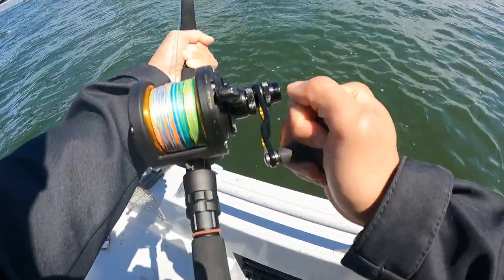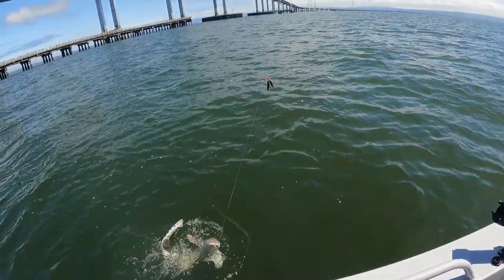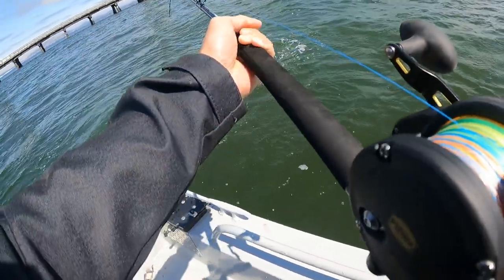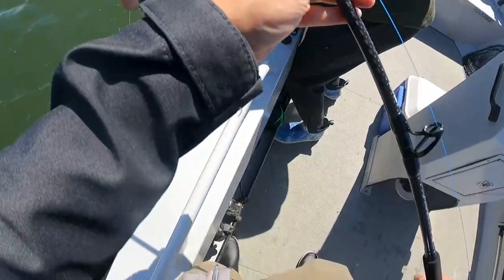This one might be a shark. Oh yeah, a little leopard shark. Nice. Ooh. Woo! That was cool. Alright.